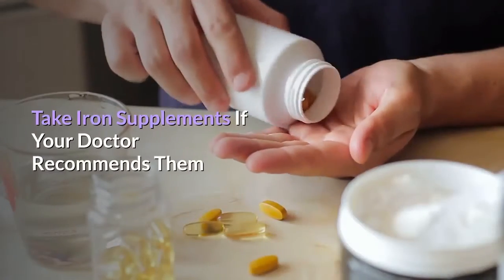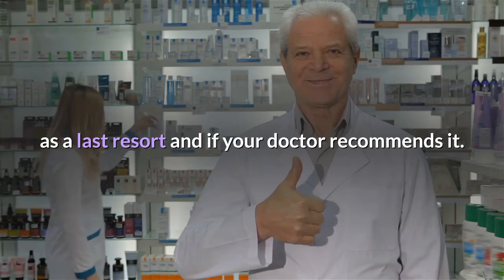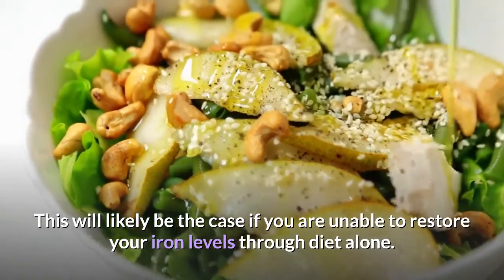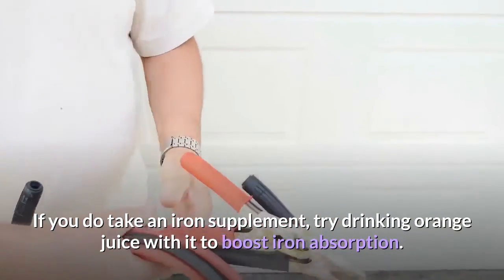Take iron supplements if your doctor recommends them. Generally, you should only take an iron supplement as a last resort and if your doctor recommends it. This will likely be the case if you are unable to restore your iron levels through diet alone. If you do take an iron supplement, try drinking orange juice with it to boost iron absorption.